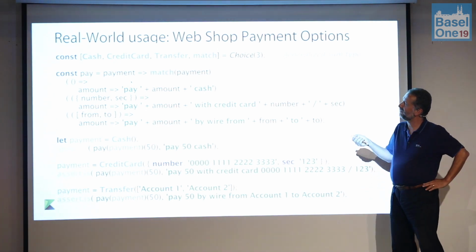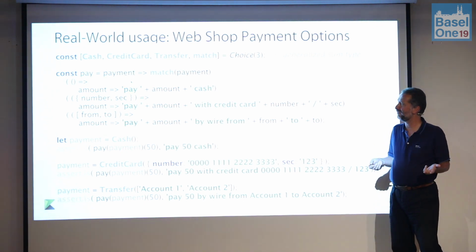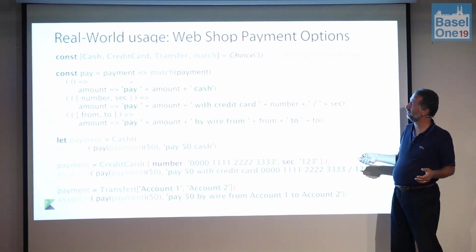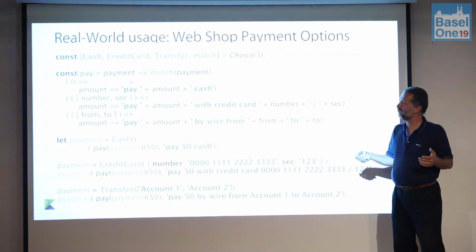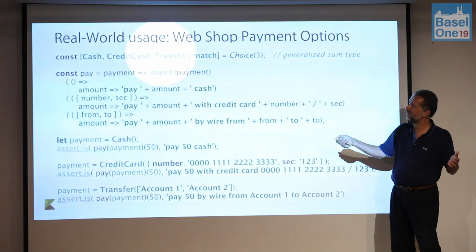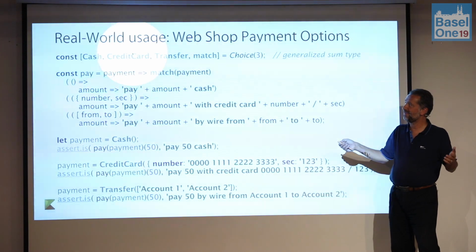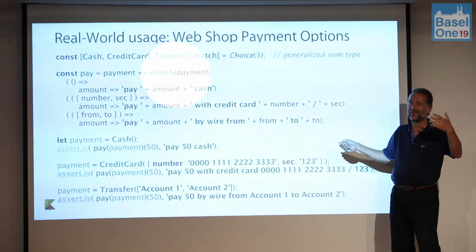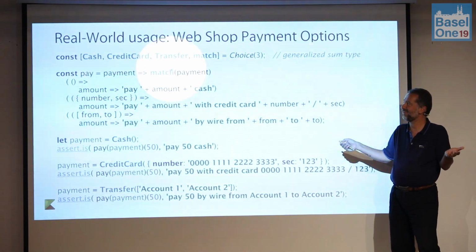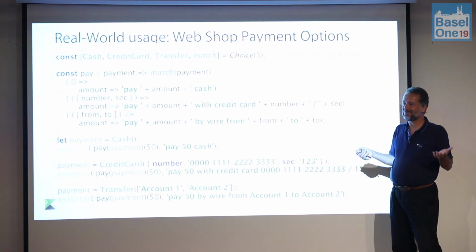So what can you do? This is the real-world usage: you have a web shop, and in the web shop there's three payment methods. You can pay by cash in some way, you can pay with credit card, you can pay with an account transfer. These are the three options that we have for the payment method. Okay, and whenever we program how to pay, we have to provide functions for all three cases. We cannot just leave one way out. This will not work. So, how is that programmed?